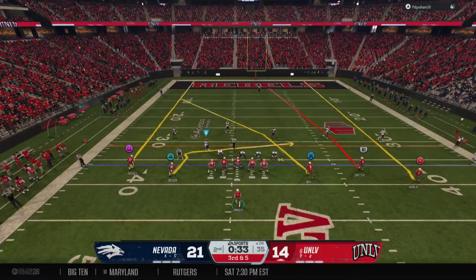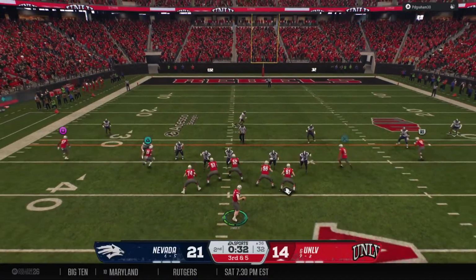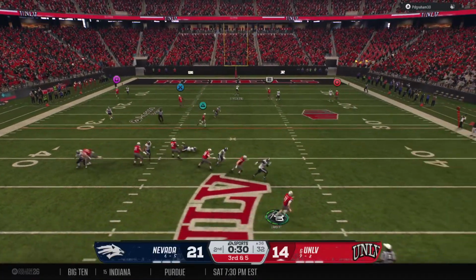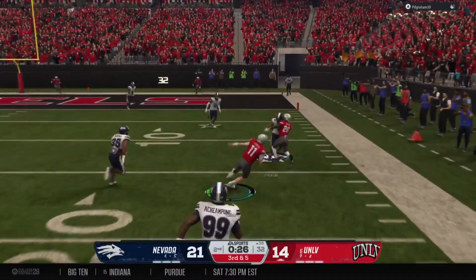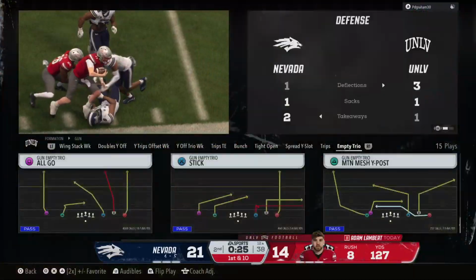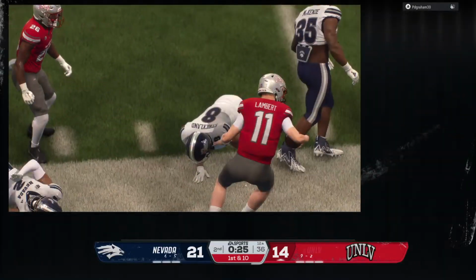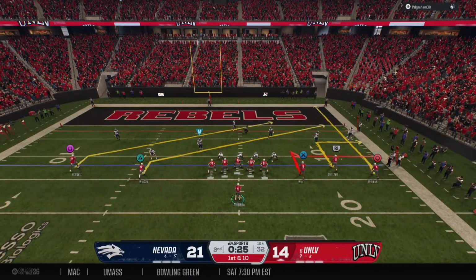From the 36, a 3rd down, and you wonder if they're willing to take 2 plays to get the first. Using his feet to buy time. He's going to break into the open. He's stopped and forced out of bounds just short of the 10-yard line. They'll mark it at the 11. The Rebels will snap it on 1st and 10.